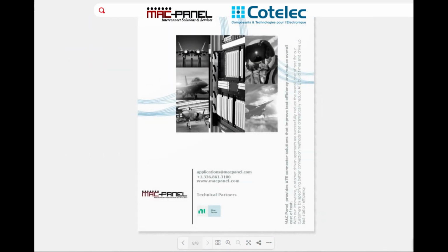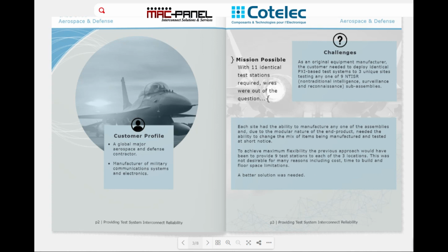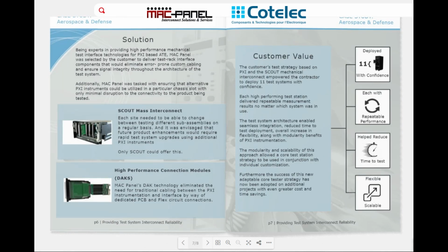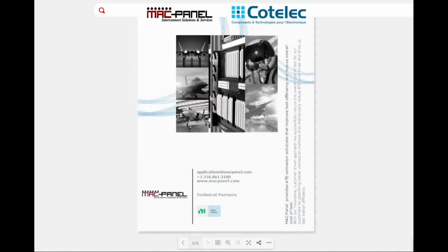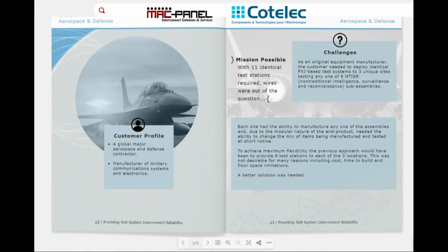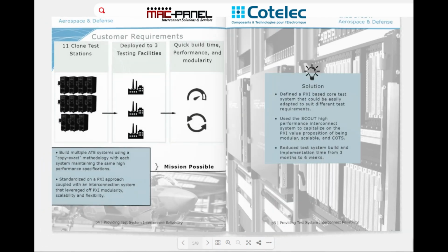Customer value. The customer's test strategy based on PXI and the Scout Mechanical Interconnect empowered the contractor to deploy 11 test systems with confidence. Each high-performing test station delivered repeatable measurement results no matter which system was in use. The test system architecture enabled seamless integration, reduced time to test deployment, overall increase in flexibility, along with modularity benefits of PXI instrumentation. The modularity and scalability of this approach allowed a core test station strategy to be used in conjunction with individual customization. Furthermore, the success of this new adaptable core tester strategy has now been adopted on additional projects with even greater cost and time savings.